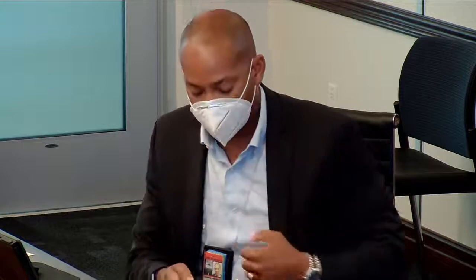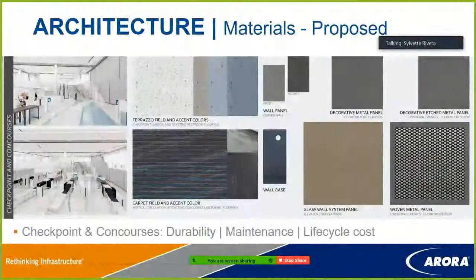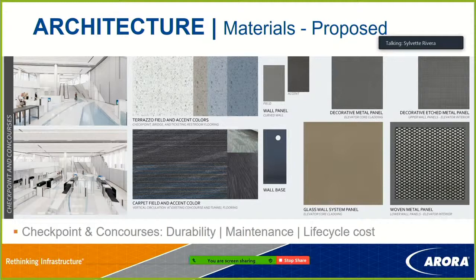I mentioned the materials, and the finished board is here in the boardroom. This is really focused on the checkpoint and the concourses and the color scheme for both the terrazzo within the bridge and the restrooms, and also the carpets that's there. Again, the key thing is the material.